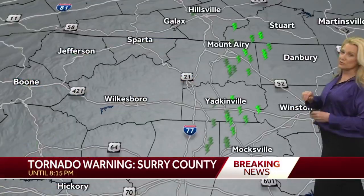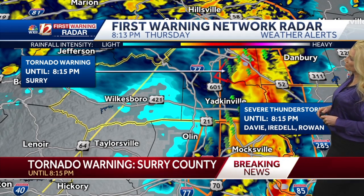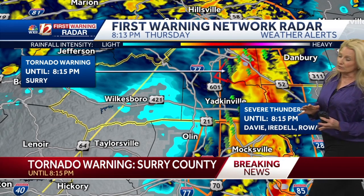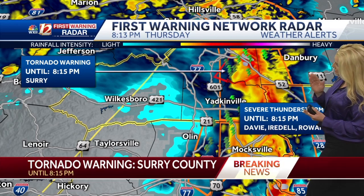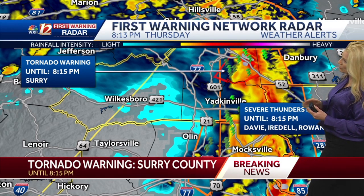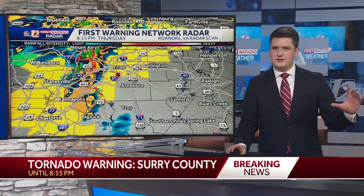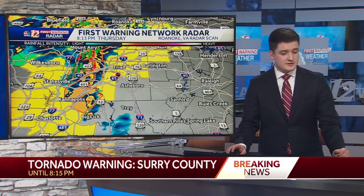Of course, a lot of folks have not been able to get out and see what is on the ground. And it's going to take us a while to figure out what kind of tornado rolled through eastern Wilkes County. Likely a lower end tornado, but still producing a lot of damage potentially. Tornado warning until 8:15 for Surry County. Dylan, is that a new update that you're just seeing? I've got just some brief information here. I'll send it back over to you in just a moment.